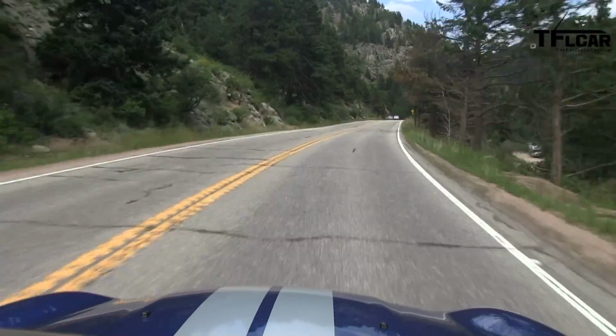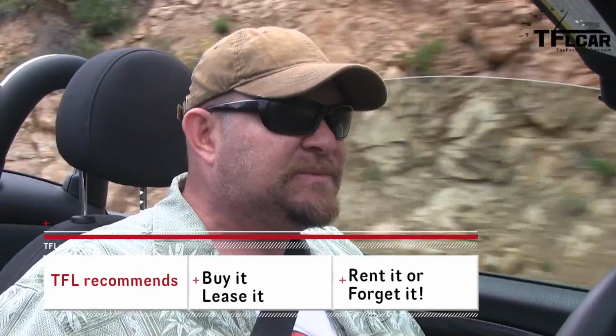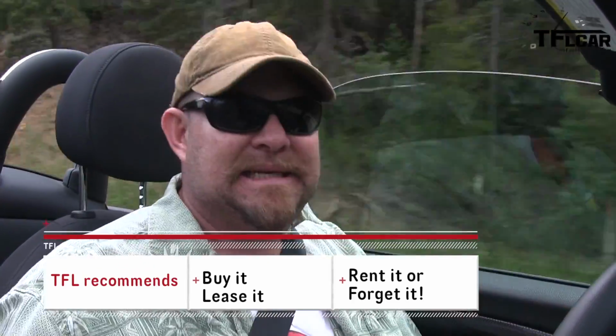So I'm really happy that you got a chance to join me on a quick take with this Mini Cooper Roadster S. It is a lot of fun. It's got a lot of character. In terms of TFL cars, buy it, lease it, rent it, or forget it. I give this car, it's right between rent it and lease it. So I'm gonna say lease it, but only if you understand that this is good for weekend rallycross.